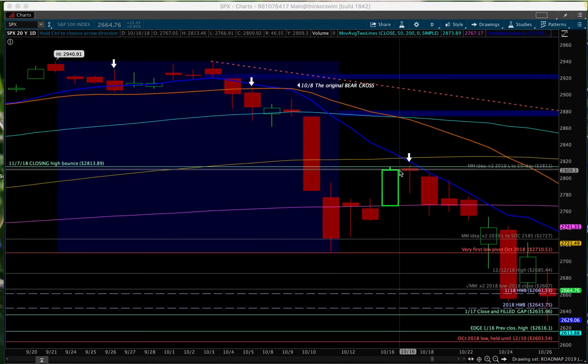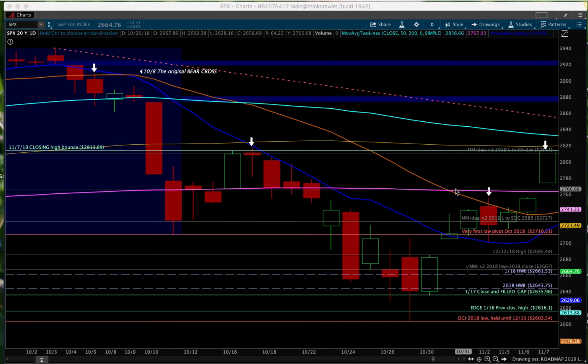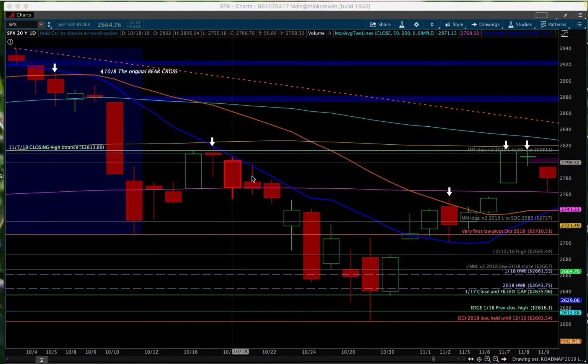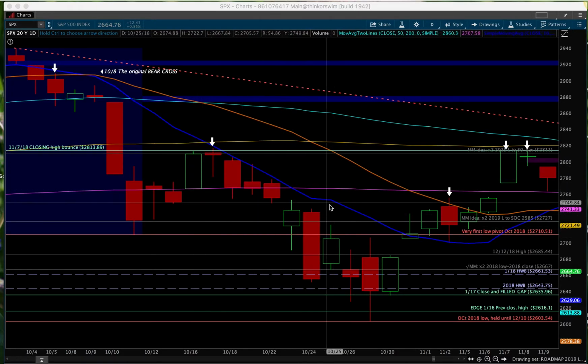The very first bounce then took us to this 2018's level, 2810 to 2815 or so, and it was a fail at both the 10-day simple moving average and the 100-day simple moving average. And you can see here this blue line, this is the 10-day. The 10-day acted as the downtrend resistance line. Every single intraday high looked through this and failed, looked through it and failed. So that was a very easy thing to follow.